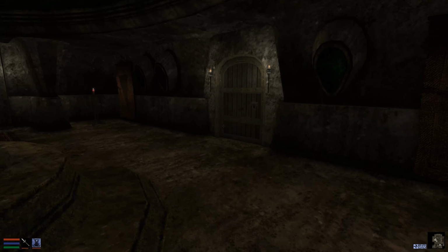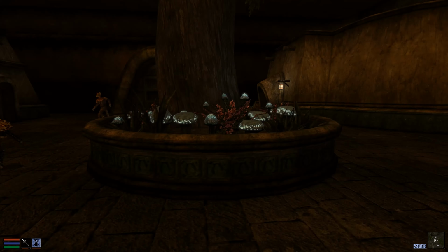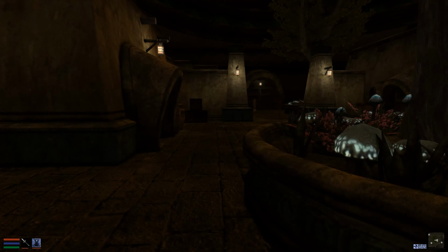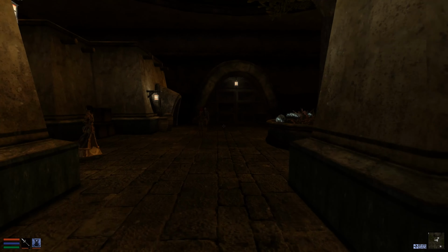Nisus. Well, I should actually go back to Caldera. Okay, so we'll go to the Mage's Guild, get transported to Caldera. Going the wrong way. And from there, we'll seek transport north to Nisus. Sounds good to me.